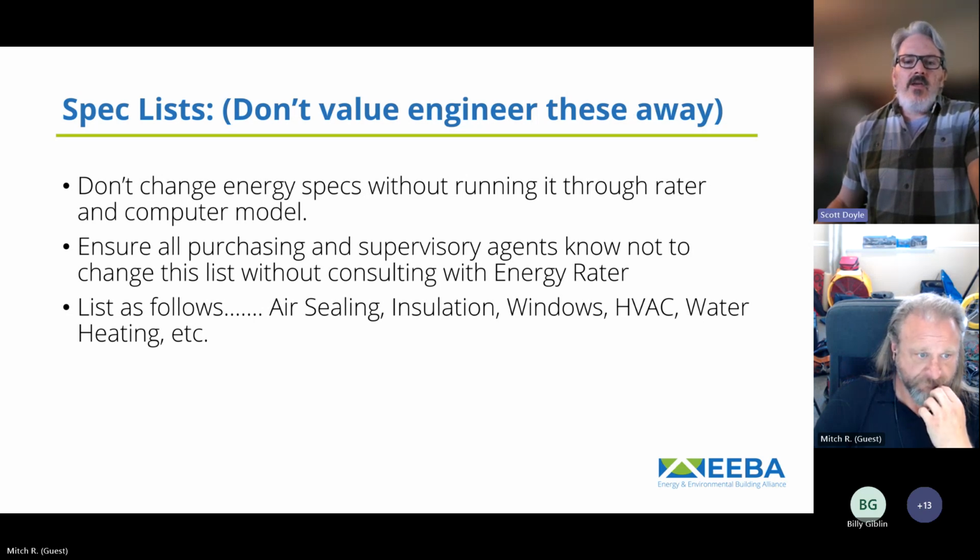And then hopefully don't value engineer some of these things away. There's a few important things: air sealing, insulation, windows, HVAC. Those are kind of the heavy hitter things, as well as water heating, as far as your energy use goes.